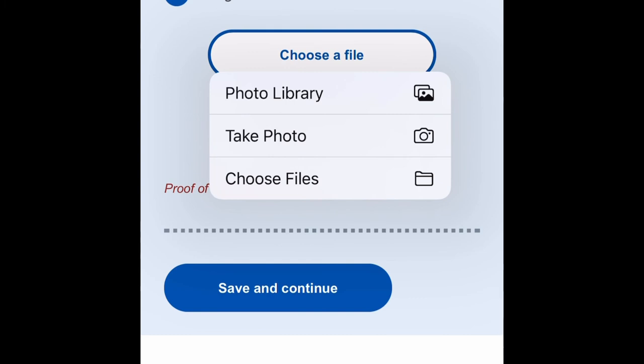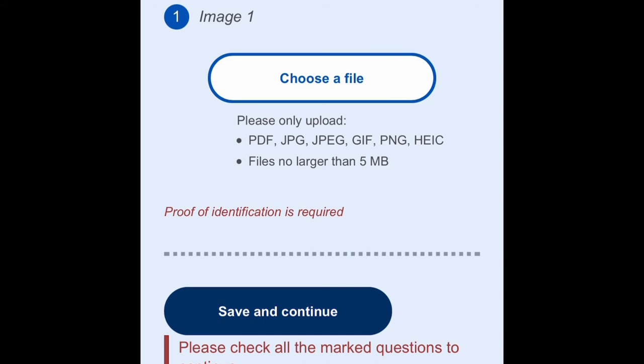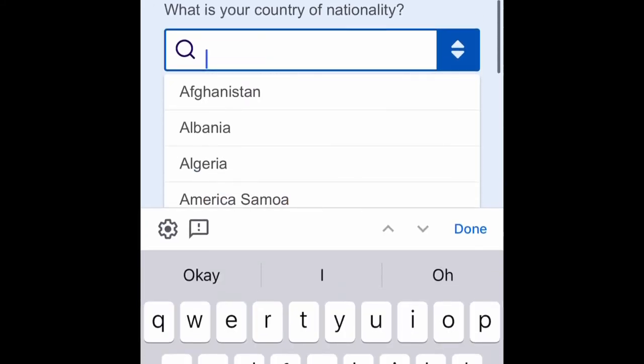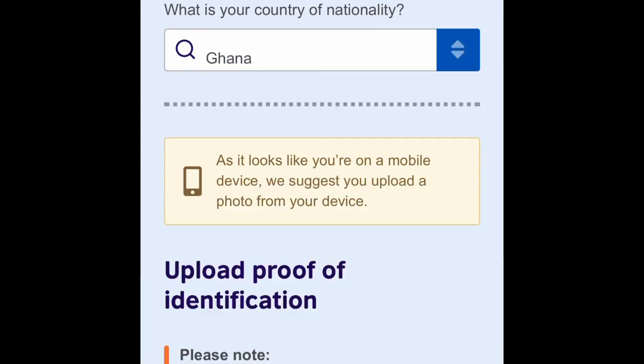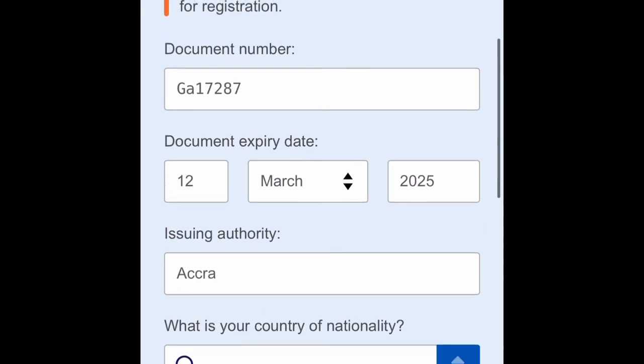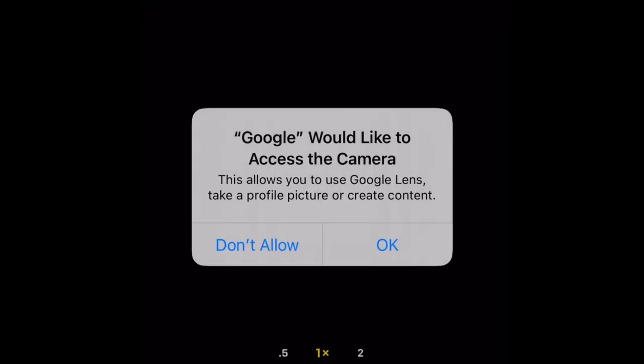Actually, even if you don't upload the file now, you can do it later on. Let's see if it's possible. This is a required field. You have to fill all the required fields. I thought I could bypass this part, but it seems you don't have an option. So choose take a photo.